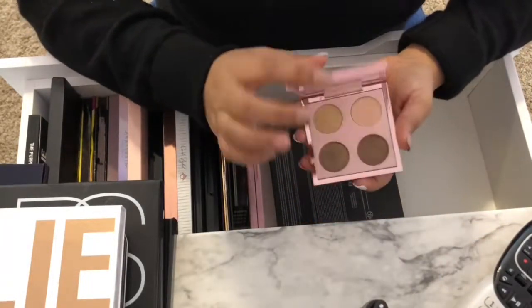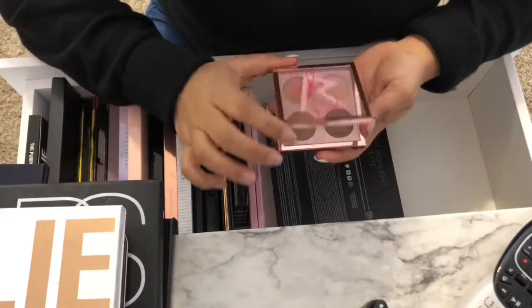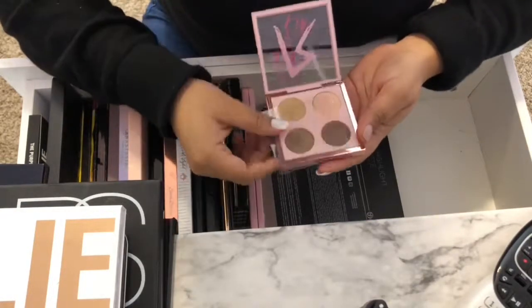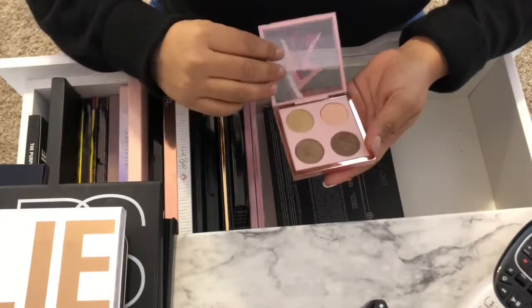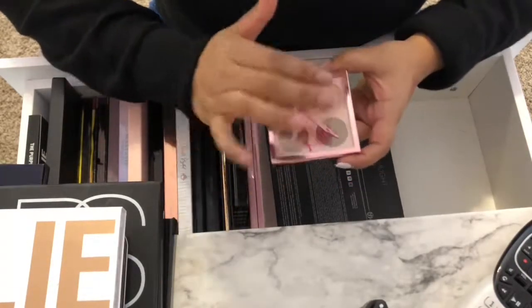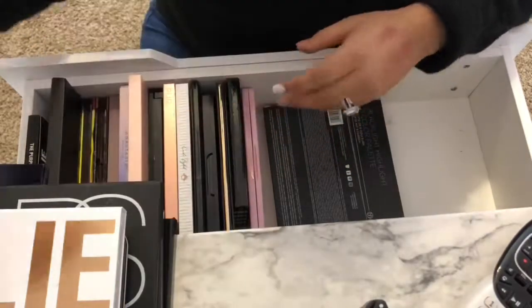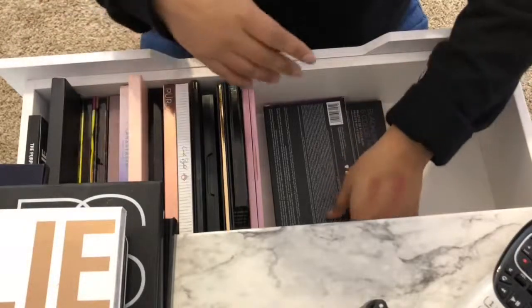This one is my first palette that my husband bought me from MAC, and it is from the Rihanna and MAC collection. Still has a little thing. This one was my favorite because there was a time where I was into very neutral eyes, so this was my go-to palette. I'm gonna go ahead and keep this one for sentimental value.